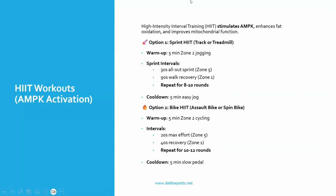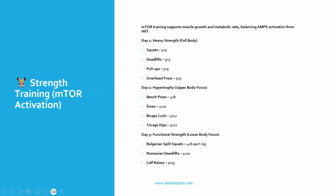So good training, HIIT training. I've got some examples. 30 seconds, 90 seconds, cool down. Maybe we're doing a bike, assault or spin bike. Rowing machine, you could do that on Airdyne.